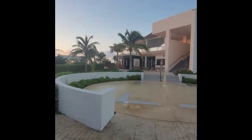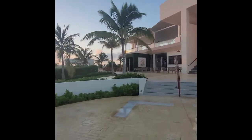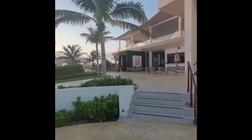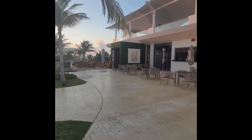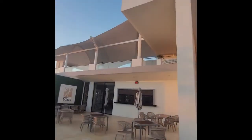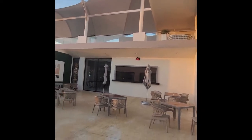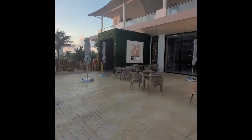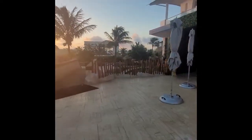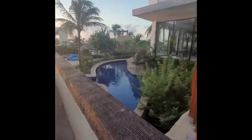And right across the way from that, this is Gusto. Gusto is your Italian restaurant. For lunch, they have Gusto to go, where you can get some pizzas, or you can go here for dinner at night. Now, while we were here, there were a couple of weddings, and upstairs they had parties. So it's kind of right across from the kids area. And right next door to the lazy river.